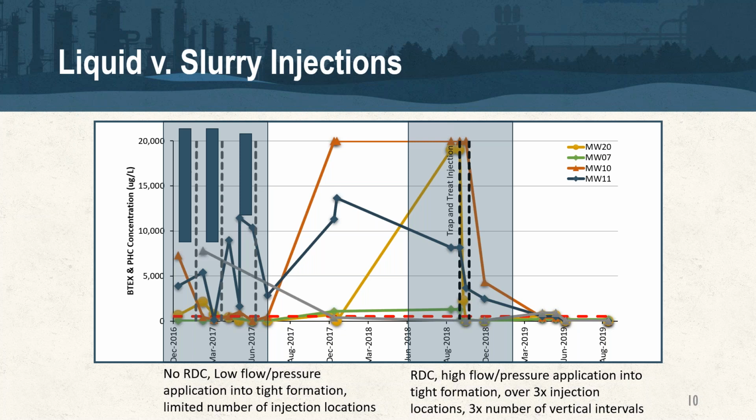Probably didn't get good contact, and that, if you look at the data, was highly variable. It had some wells actually even increase, probably due to the amount of sorb mass that was present. And so the RPI group got involved, and we performed an RDC. Came in and did a high flow, high pressure application of BOSS 200 into that tight geology. And we had over 3 times the number of injection points and 3 times the number of vertical intervals.